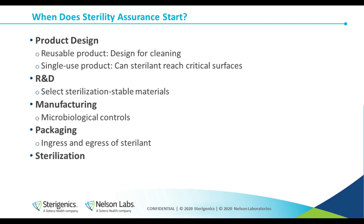So when it comes to this thought process of sterility assurance, when does it start? Those of us that are sterilization people, Anik and I largely are dealing with products as they show up on our desk. Companies send us products and say, we want this to be sterile. And usually that's when we get involved in the sterilization process, or in sterility assurance.